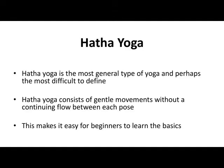Hatha yoga. Hatha yoga is the most general type of yoga and perhaps the most difficult to define. Depending on the teacher, classes can be slow and easy, but some may be more strenuous. To be sure a particular Hatha class is suitable for you, visit a class as a guest before signing up. Hatha yoga consists of gentle movements without a continuing flow between each pose. This makes it easy for beginners to learn the basics.